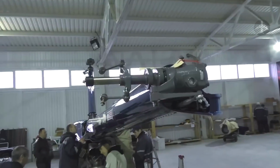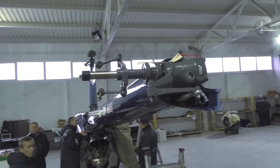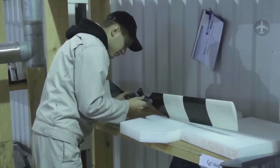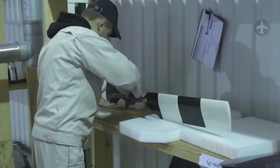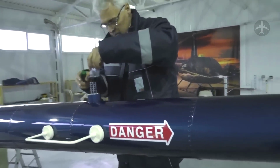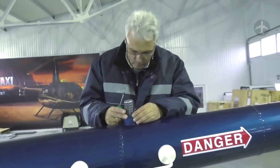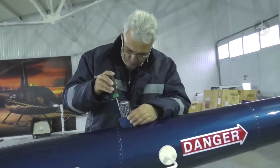In conclusion, the assembly process of the Robinson R66 is a complex and detailed process that requires a team of skilled technicians and engineers to ensure that the helicopter is assembled correctly and safely. The attention to detail and rigorous testing procedures that are used during the assembly process are critical to ensuring that the R66 is a reliable and safe helicopter that can be used for a wide range of applications.